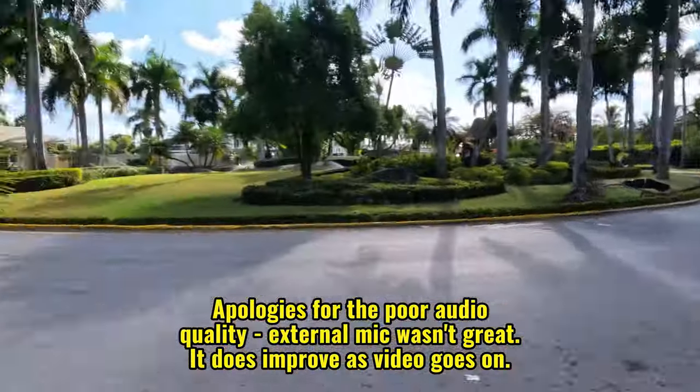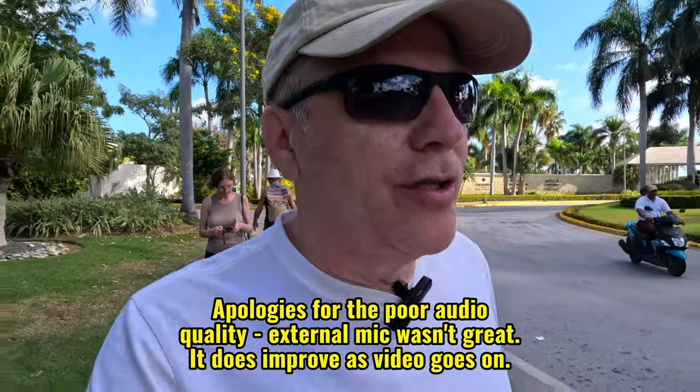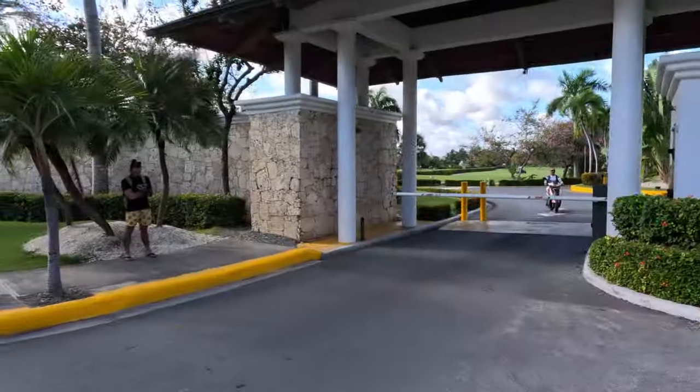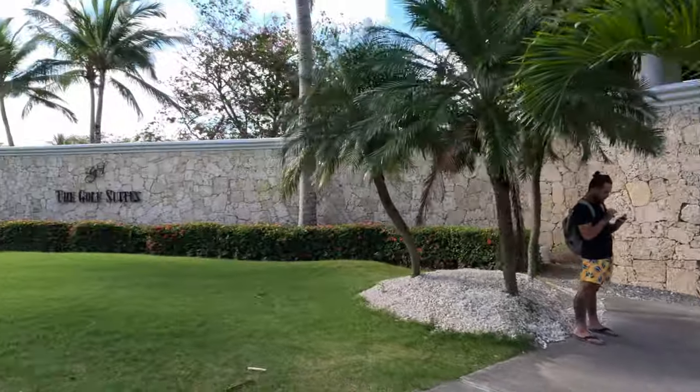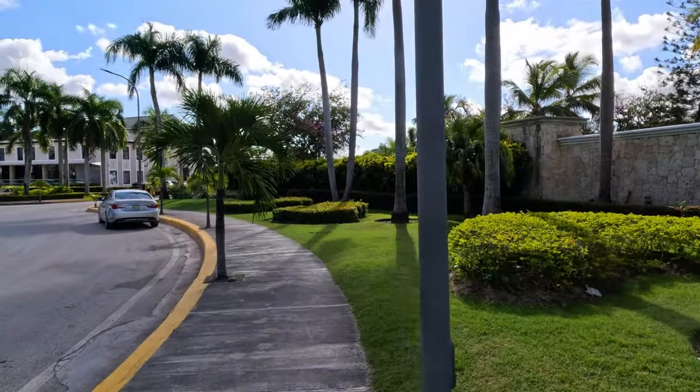Now, here's the thing. There isn't actually a bus stop per se. You just kind of stand on the side of the road and the bus comes around. Now, I'm not sure where we're supposed to stand, but I see somebody standing over there. So let's go try standing with this gentleman, and he must know something. So let's see how this works. And this is the Cocotal Golf Course. Beautiful, beautiful property. And we're going to stand right over here and wait for the bus.